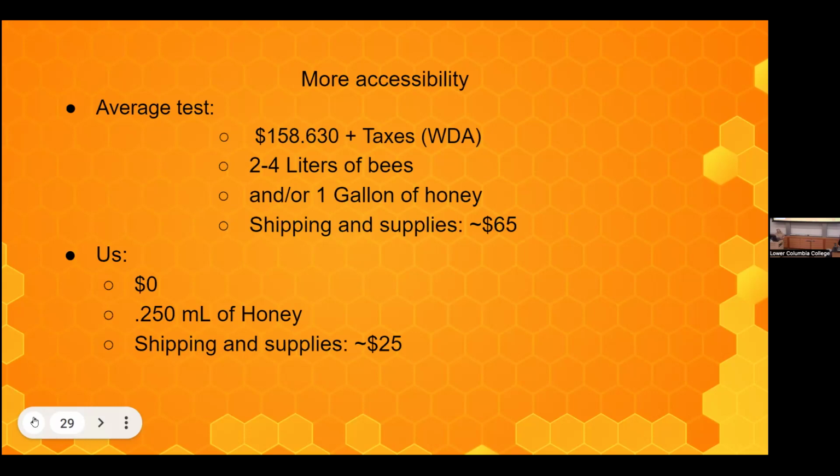But if we were able to fulfill this project, we would be able to make a community resource where the only thing that they would have to provide is a very small amount of honey and the shipping to get it to us. We would be bettering our community by growing resources, while also creating a safer environment for bees and humans to coexist.